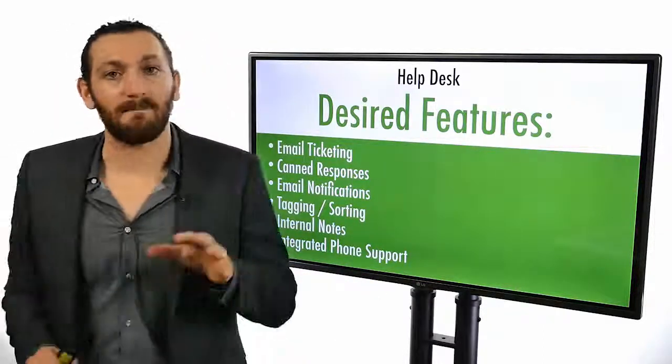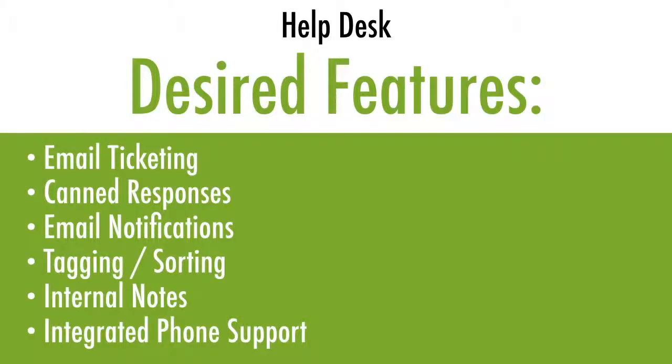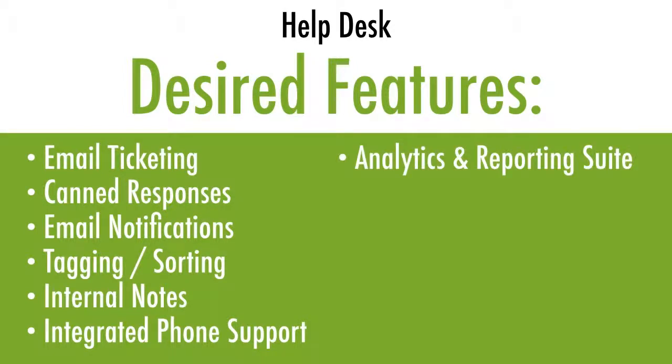And what that means is that my help desk allows me to also have a phone number and a phone system where people can call, and it opens up tickets in my help desk. Analytics and reporting, so we can see how often people are emailing us and how quickly we respond and what people think about it, and we can get some data on how we're performing from a customer service perspective.